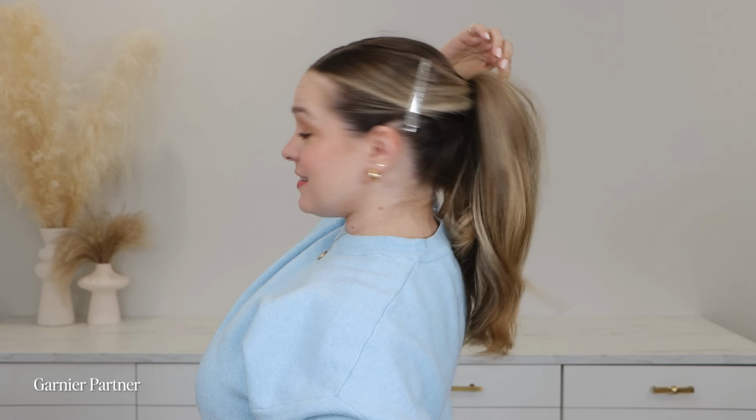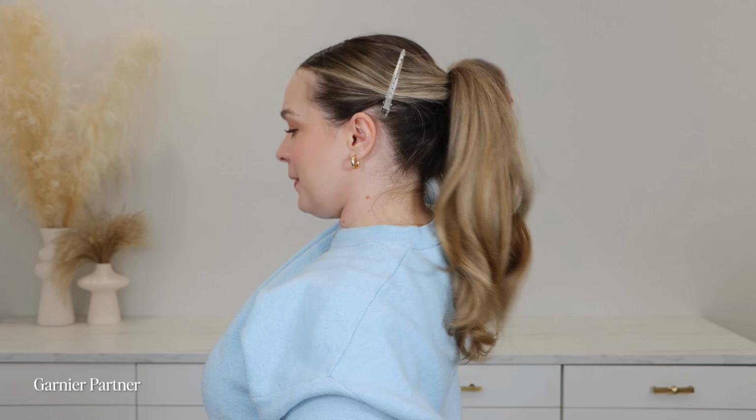That effectively gives us this topsy tail appearance and extra lift to the ponytail, which is super duper pretty, at the same time as we had a little bit of extra time and space to get the front the way we wanted it. So we're done with these wave clips, we can take them out.